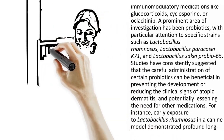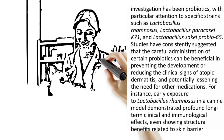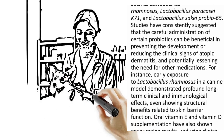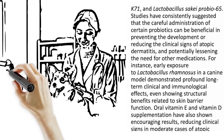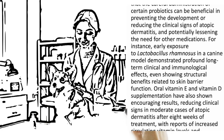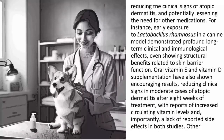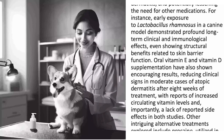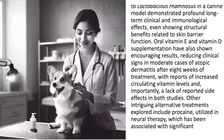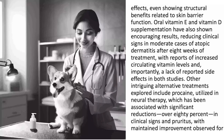A prominent area of investigation has been probiotics, with particular attention to specific strains such as Lactobacillus rhamnosus, Lactobacillus paracasei K71, and Lactobacillus sakei Probio-65. Studies have consistently suggested that the careful administration of certain probiotics can be beneficial in preventing the development or reducing the clinical signs of atopic dermatitis, and potentially lessening the need for other medications. For instance, early exposure to Lactobacillus rhamnosus in a canine model demonstrated profound long-term clinical and immunological effects, even showing structural benefits related to skin barrier function.